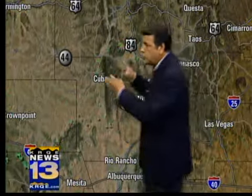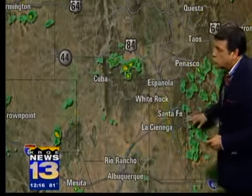And where you see the yellows and the oranges and the reds, that's where you're starting to get those really heavy downpours, probably some hail associated with that, and the potential for some flash flooding. East of Española, east of Santa Fe, between there and Las Vegas, and all the way up into the Sangre de Cristos, from Mora to Pinasco, just to the south of Taos, some showers and storms developing there.